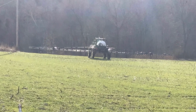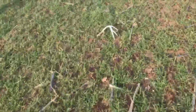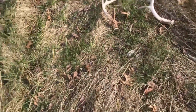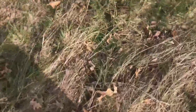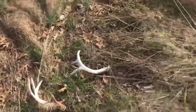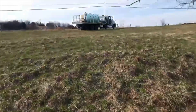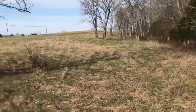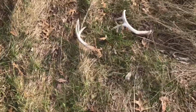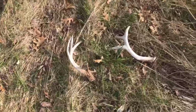Here I done found another one. I was riding with him in the sprayer. Got another little 4-point side. How about that? This don't happen every day. Look at her, out here walking around. One of the guys was spraying. Looks like I took a little walk out here. A little set right there. How about that? Catch you later.